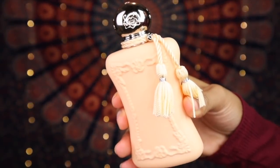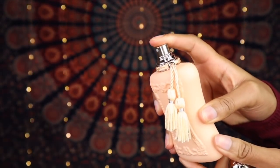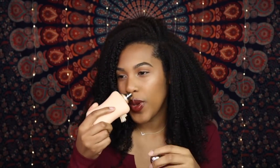Honestly, Cassili to me is like Delena Exclusive's fruity sister. If Delena Exclusive was like fall winter, Cassili would be spring summer. This is heavy on frangipani. It's like a tropical flower. This is like a tropical sweet fruity fragrance, but not overly sweet in my opinion. This also has kind of that same velvety creamy touch that Delena Exclusive has. This isn't as creamy though. I think Delena Exclusive is borderline gourmand. I wouldn't call this borderline gourmand, but this is kind of that sweet, floral, fruity fragrance.